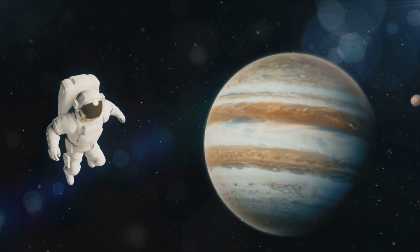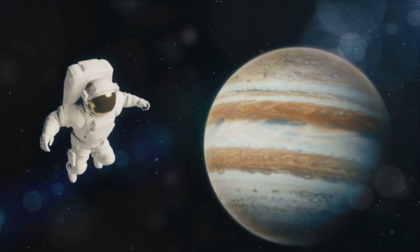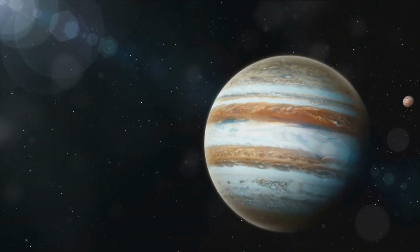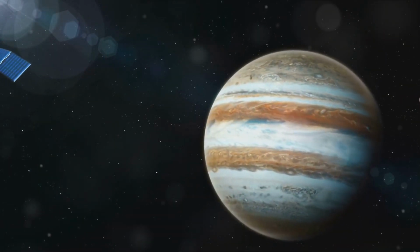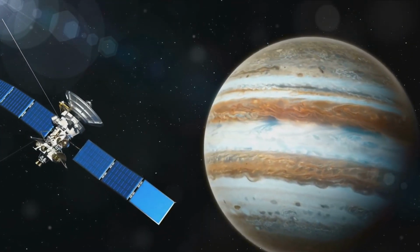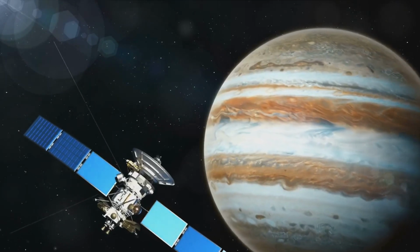These four moons, each unique and fascinating in its own right, orbit the gas giant in a cosmic dance that's been going on for billions of years. They're like a miniature solar system, offering us a glimpse into the dynamics of planetary bodies and their interactions.